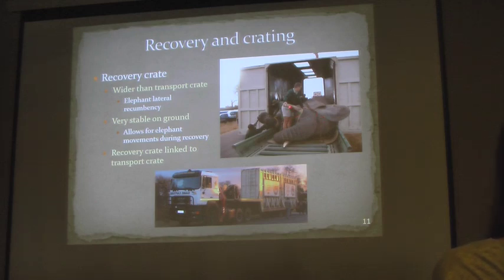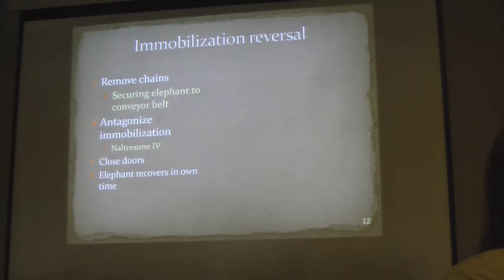Once it's in there, we will then reverse this crate, and it fits onto the back here. So you now have a contiguous unit from the recovery crate through into your transport crate. And once that's all done, you then get everyone out, close most of the doors, put the vet in there, let him inject the elephant, and then let him out again. So once the antidote has been injected and you've removed all the chains and everything, we usually give them naltrexone. You can give them diprenorphine, we have in the past, but we tend to prefer naltrexone. You inject the animal, get out, close all the doors, and just let the elephant recover in its own time.